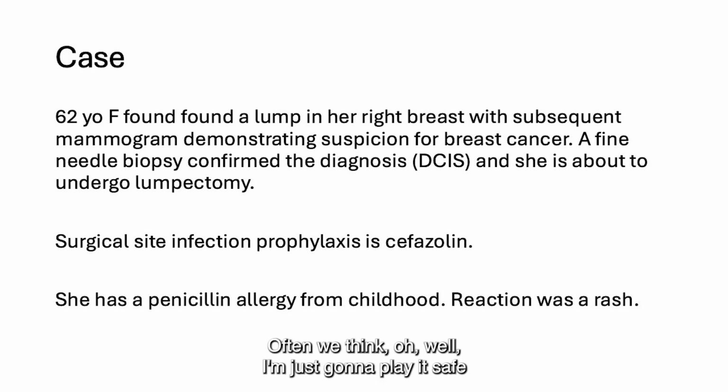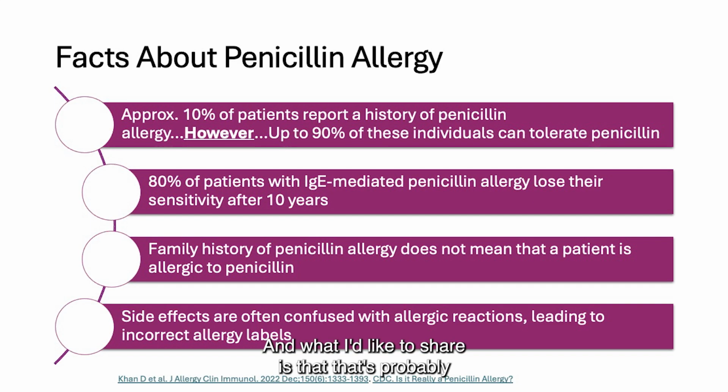Often we think, oh, I'm just going to play it safe and avoid penicillin and all beta-lactams. Like, let's give her the clindamycin. What I'd like to share is that that's probably going to cause worse outcomes and is not the preferred therapy for her. Okay, so just some facts about penicillin allergy. We know there are a lot of people that report penicillin allergies. About 10% of the population will tell you that. However, very few of them actually turn out to have a penicillin allergy when they are tested. So just some additional information. By the way, we all have too many slides to share, so we're not going to go through them all, but these are just for reference for later.